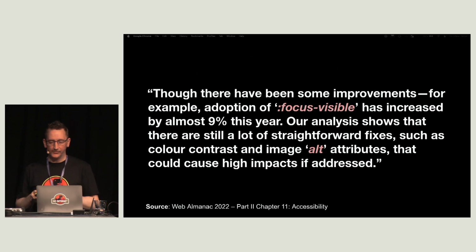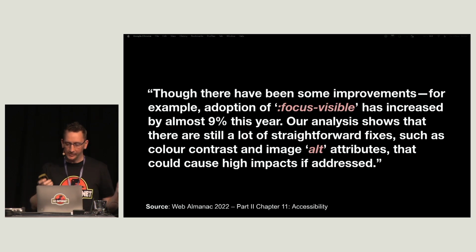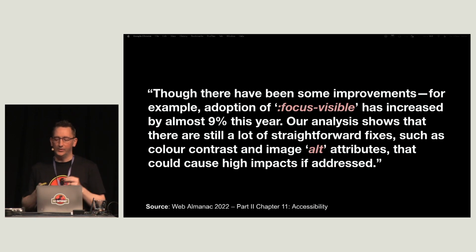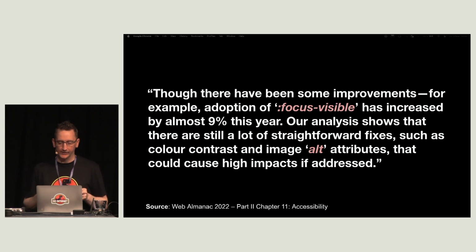Comparing the 2021 versus 2022 Almanac reveals some positives, like there's been an almost 9% increase in the use of Focus Visible, but it also goes on to say there's still plenty to do with straightforward fixes like using image alt tags correctly, with approximately 2.2% of websites having alt text that is just a file extension, and fixing anchor tags with a role of button, which according to the Almanac, 20% of websites do. And finally, adjusting pages to have improved color contrast. Just fixing these three issues could improve accessibility on a large number of websites.